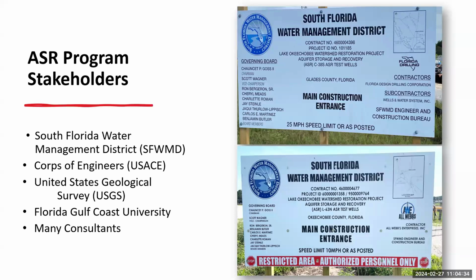The funding right now, I think it's funded for $400 million with the ability to go to over $1 billion as this progresses. We didn't want to encumber all that funding right now because it's a progressive construction project.